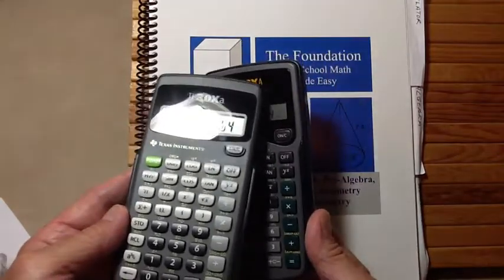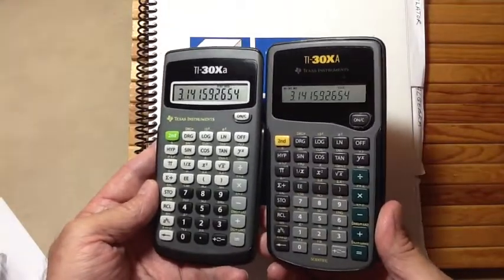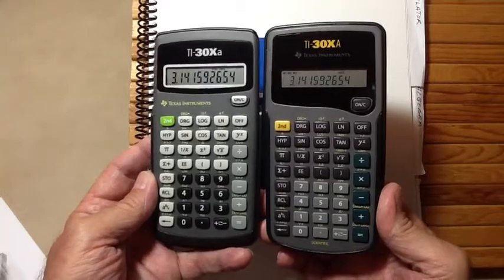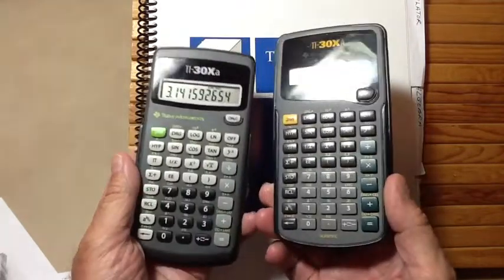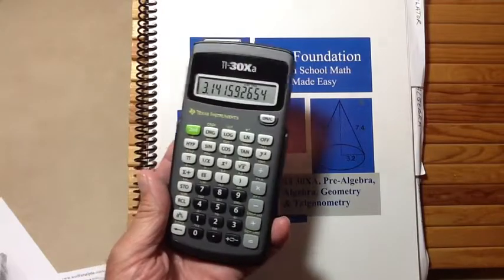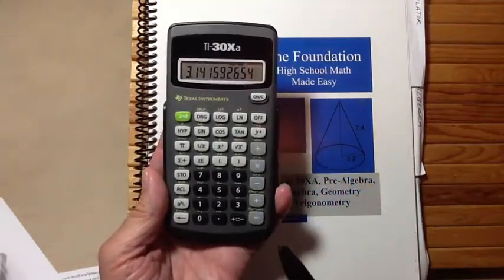Now, notice this is a capital A on this one. This is a small a, and notice the difference. A much larger display, larger keys actually, brighter keys. I think it's, in many respects, a better calculator. It's thinner, but it has exactly the same functionality as the other TI-30XA. So this, of course, is what we now use today, moving forward in all of our training.